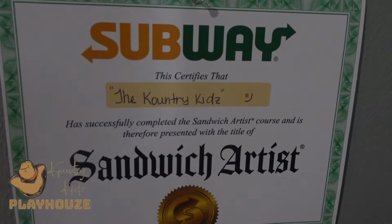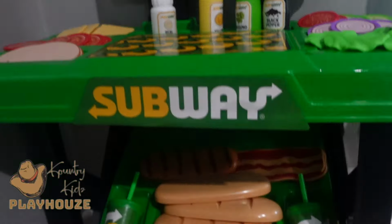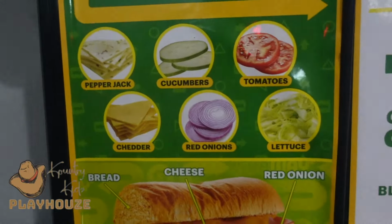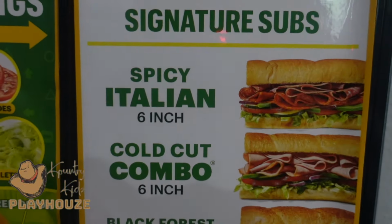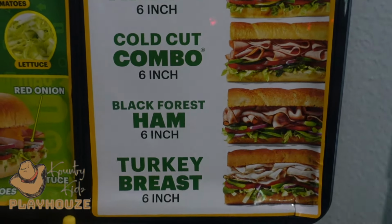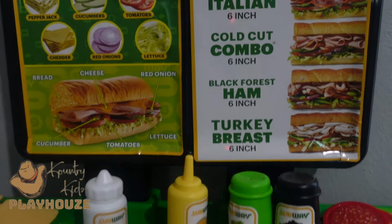Whoa. That was fast. So, we have everything set up wonderfully. So, these are the toppings. You got the pepper jack, cucumbers, tomatoes, cheddar, red onions, and lettuce. Then, our signature Subways is spicy Italian, which is a 6-inch. The cold cut combo, which is a 6-inch. The black forest ham, which is a 6-inch. And then there's the turkey breast. If you want to pay a little extra, you can always pay for a foot long.